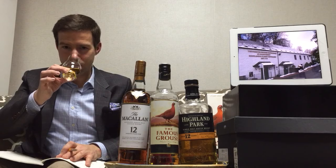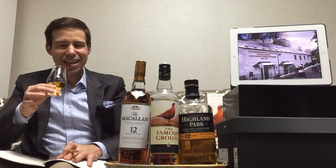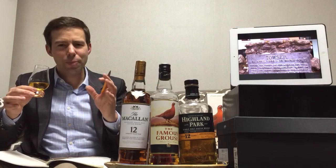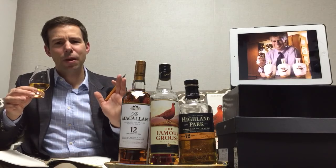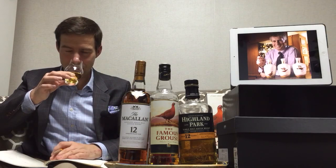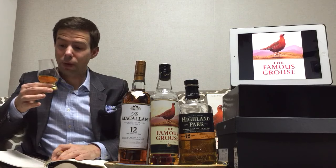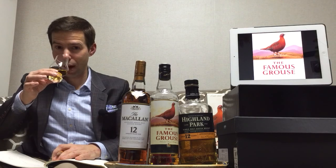And on the nose, I get some Macintosh apples. Yes, I do. Salted caramel, some soft peat, some raisins as well. And the peat is kind of like an undercurrent. It's not really the big waves of smell that I'm getting from that one. It smells really nice. It's definitely a good quality basic bottle of whiskey, basic brand.